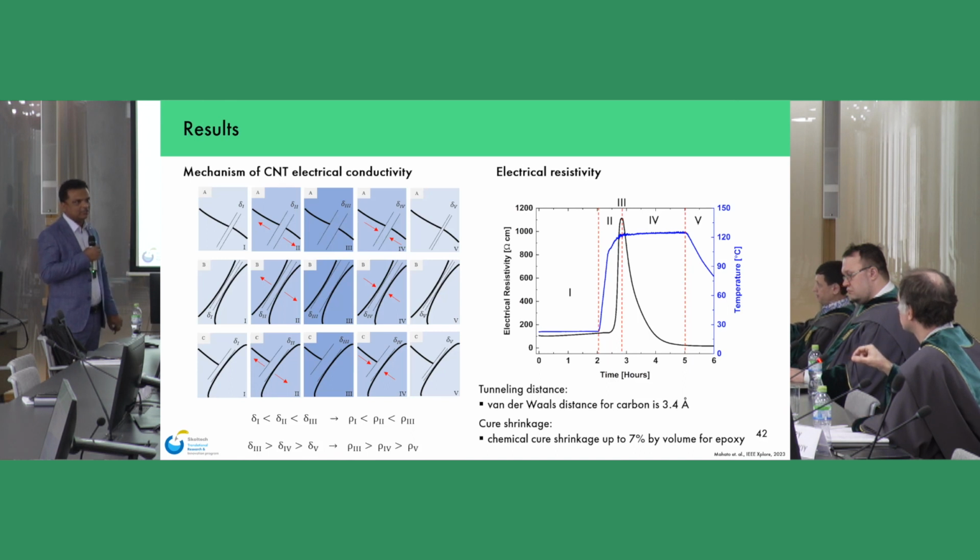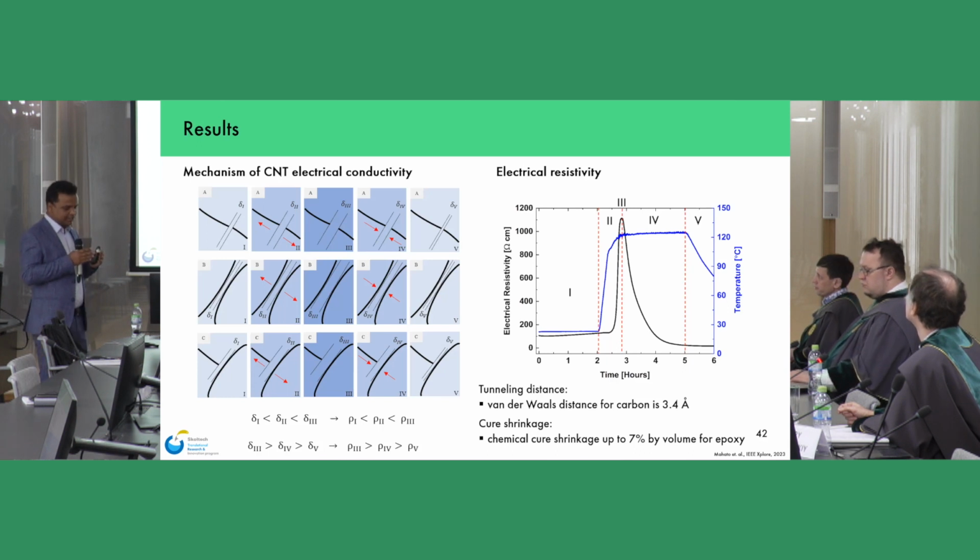Okay, so how large is the tunneling distance, you say? Usually the minimum is 3.4 Angstrom, and it can be anything larger than that. Okay, 3.4, and the thermal expansion distance? You can just imagine the thermal expansion is usually 10 to the power minus 6, and you multiply this by the temperature difference of 100. So it's 10 to the power minus 4 for a 100 degree temperature difference. Then you have to multiply this by the original distance of 3.4 Angstrom. Why? Because you're measuring the change in the distance, not the absolute value.